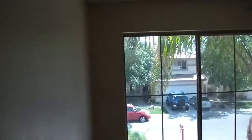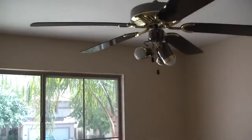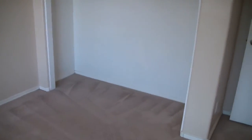Here's bedroom number 5. This is another 10 by 11. Needs a fan. It's an interesting fan, I mean, it doesn't work, but it's nice looking. And again, it's another set of doors that needs to be replaced. Set of blinds. Here's the front view of the house. And now we've seen all the bedrooms. Let's go into the loft.